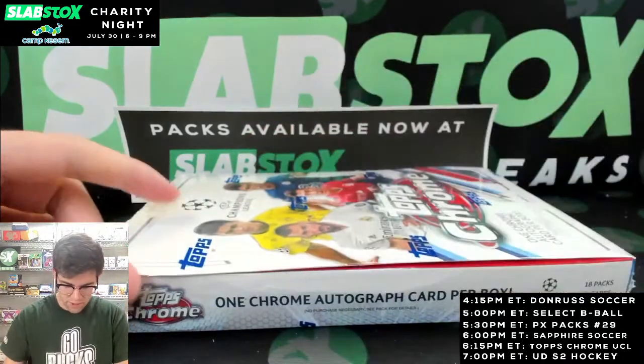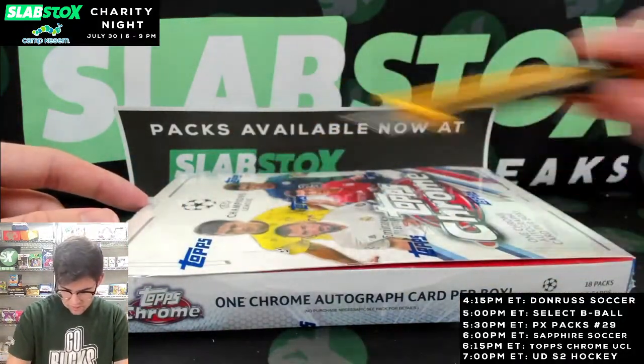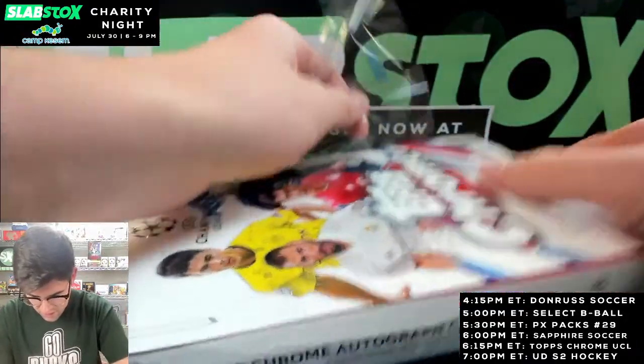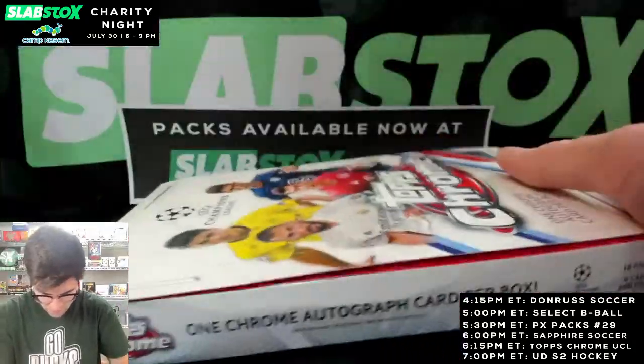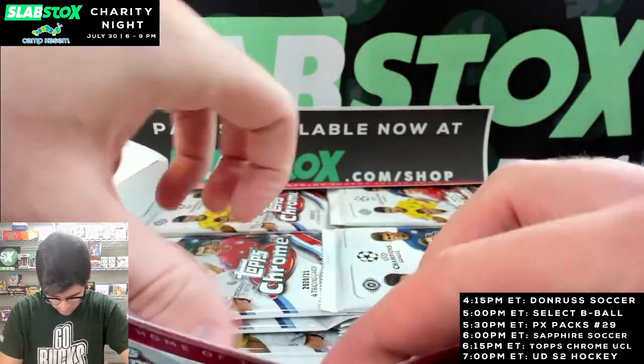So pack number 1 is going to be right here, top, or this is the first column, second column, third column, fourth column. Similar thing, like I said earlier with the Select basketball, my discretion to put a pack in a column if it's closest to it or not. Which these are all nice and orderly, so that's good.